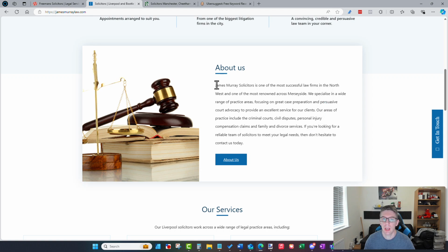So I would hazard a guess that at the moment, if I was to look at any solicitor's website, any solicitors would be able to write this by changing a few words. So we're more looking for you and your statement. So why is being one of the most successful law firms in the Northwest and renowned across Merseyside, what is the benefit of that to the reader, to the ideal client you might attract from this content?